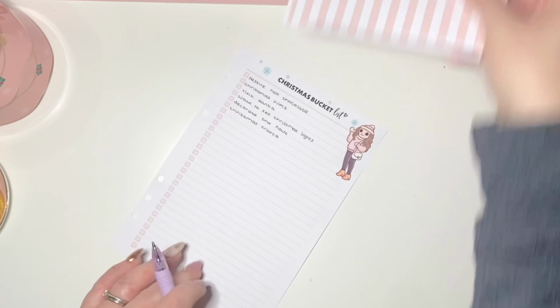So make an ornament, Christmas films, visit Santa, Christmas lights. We are going to be going to a Christmas switch on this year, festive hot chocolate, decorate the house, Christmas crafts. Sorry, I'm just crossing these off because I want to make sure that you see everything and that I've not missed anything out.